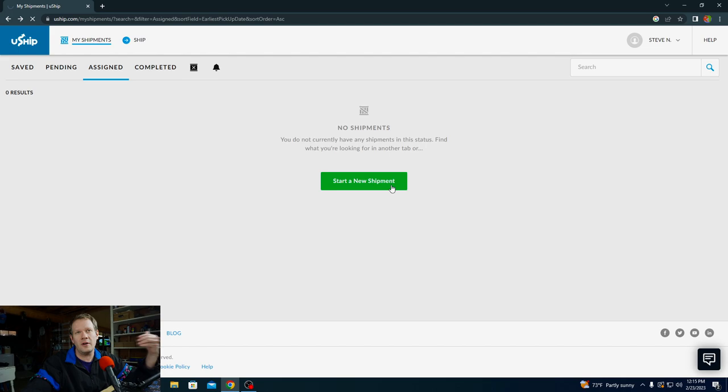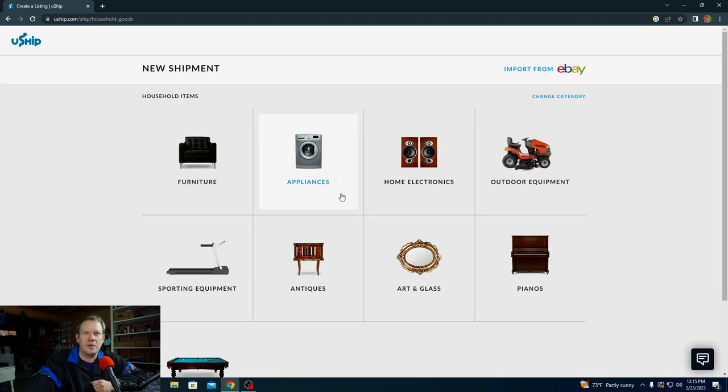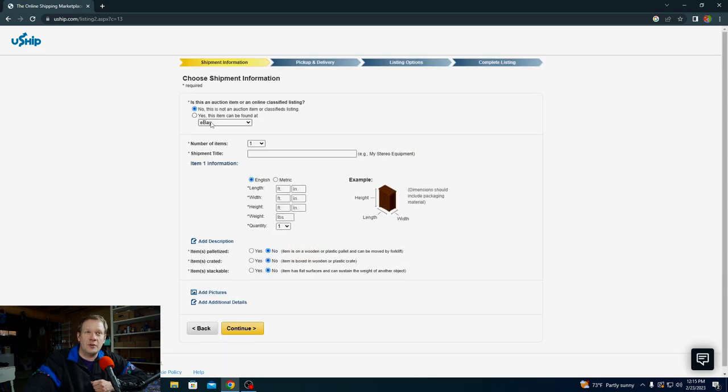I'm clicking the start a new shipment here. And what we're going to do is click on household items under furniture and appliances. I select home electronics. You can even say that this item is on eBay. So if it's an auction item, you can list the auction item. And that's what I wanted to do with the last seller that sold me a PVM. I wanted to be able to use this feature and see how it works as a buyer, because I've never had that opportunity. Unfortunately, you saw what happened. So hopefully we can try that some other time.